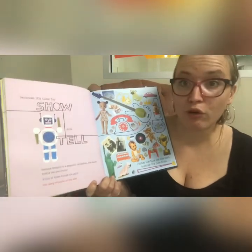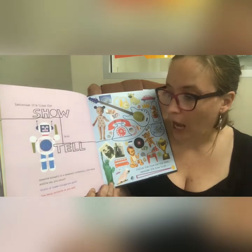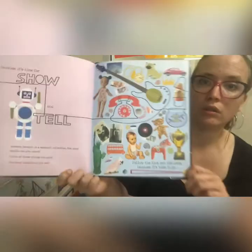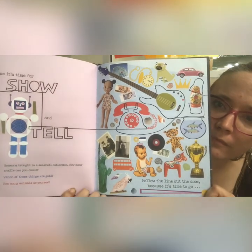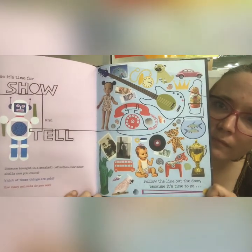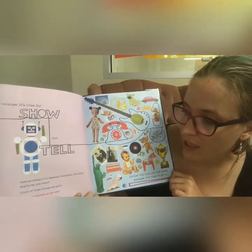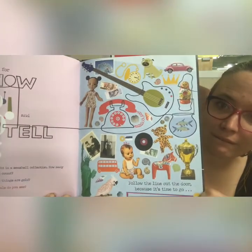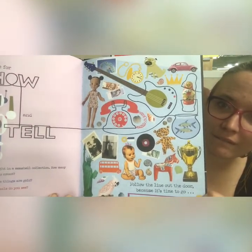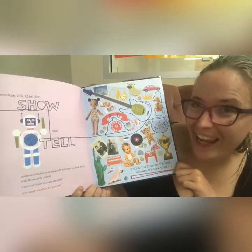Because it's time for show and tell, someone brought in a seashell collection. How many shells can you count? Which of these things are gold? How many animals do you see?